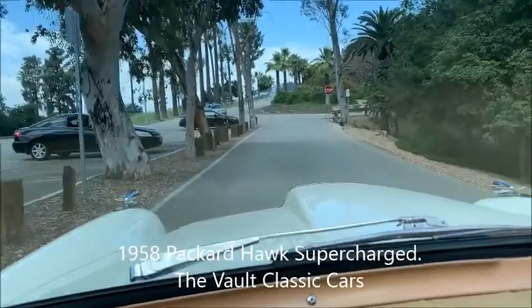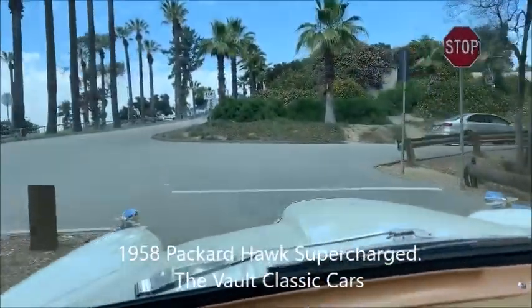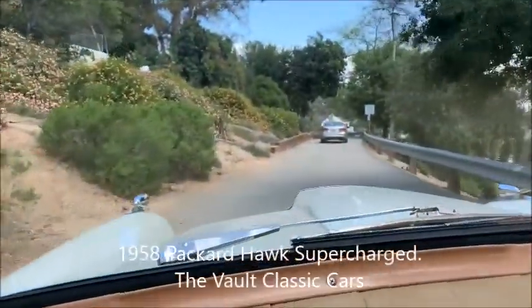Good rumble from the dual exhaust. Power steering and power brakes.